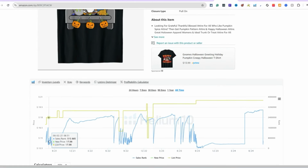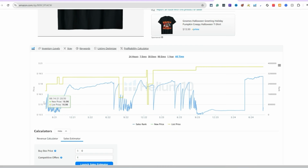Let's see, another thing too: the data doesn't lie. We're looking at this data. This is the BSR chart, best sellers rank. The data doesn't lie. Look at that. Consistently selling over time. We're looking at this right here. This is what we look for, what we want.